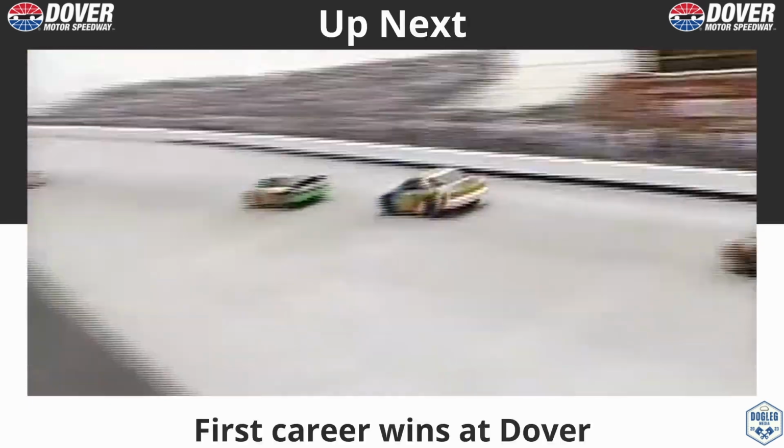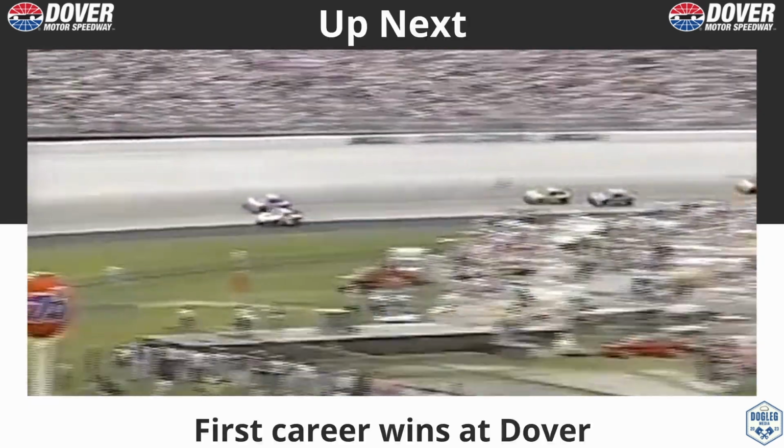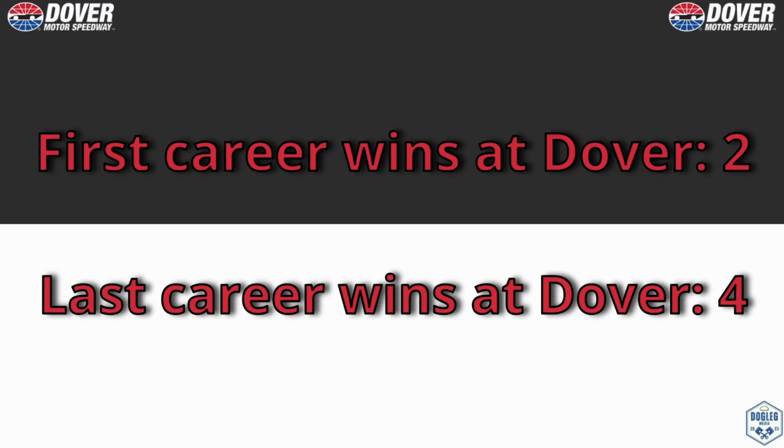Now let's move to the drivers who got their first wins at the track, and spoiler alert, it's a short list. So yeah. This is by far the shortest list of drivers to get their first career wins at a track that we have ever had. And it's not from a lack of races either, as there have been 105 races at the Monster Mile. We only have 2 drivers who got their first career wins at the Concrete Mile.